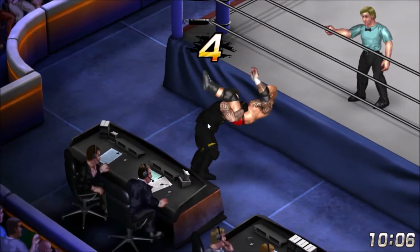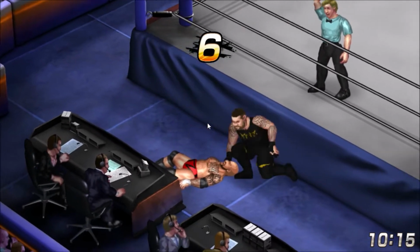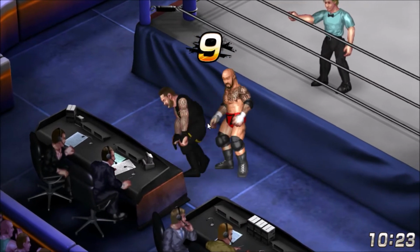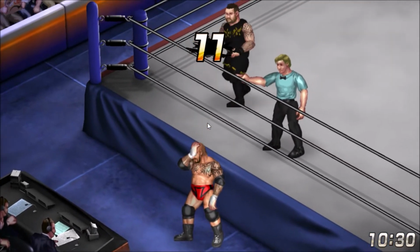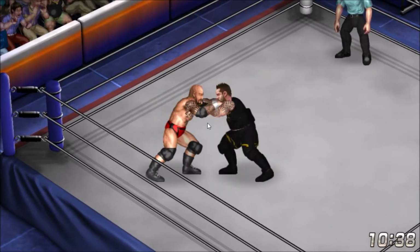Owens going for a power bomb! No, what the hell? He hit that power bomb, but Saturn reversed it and went for some kind of submission hold, but Owens able to reverse. Saturn got hit by another power bomb, but he wasn't too impressed by that. Time is running out now.